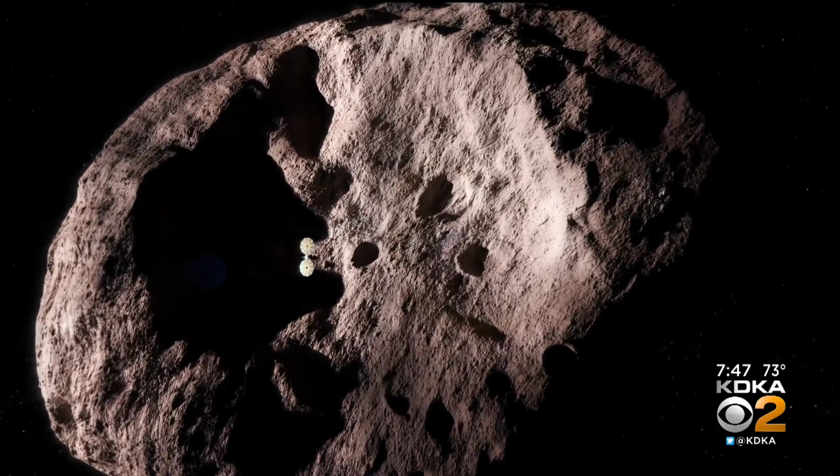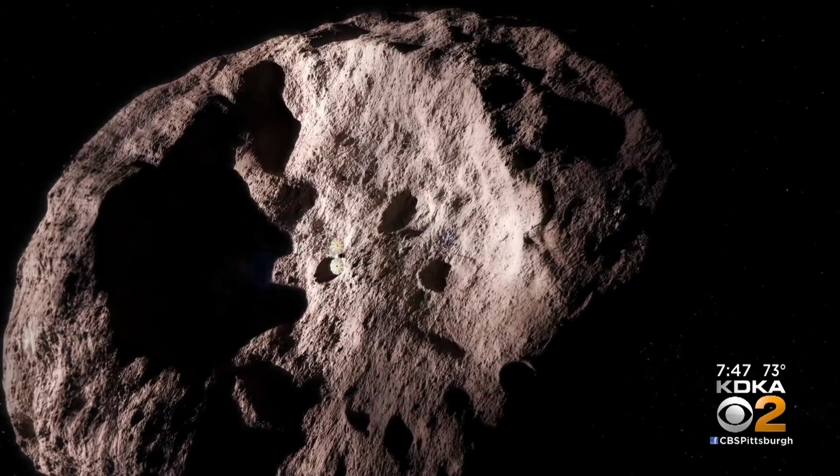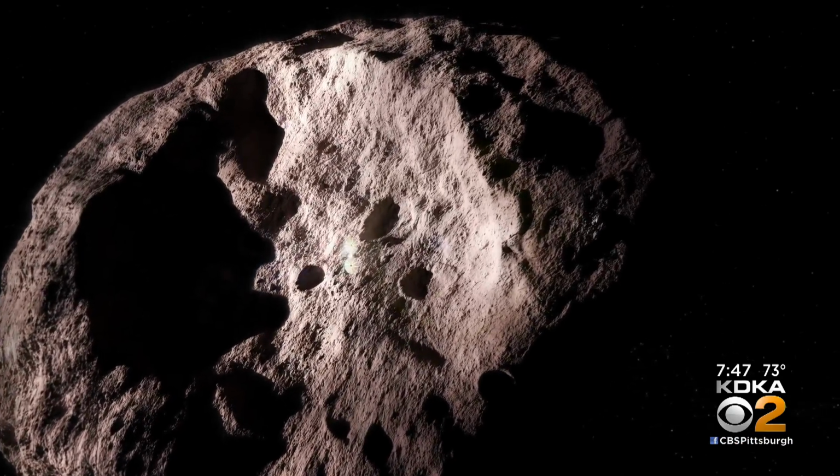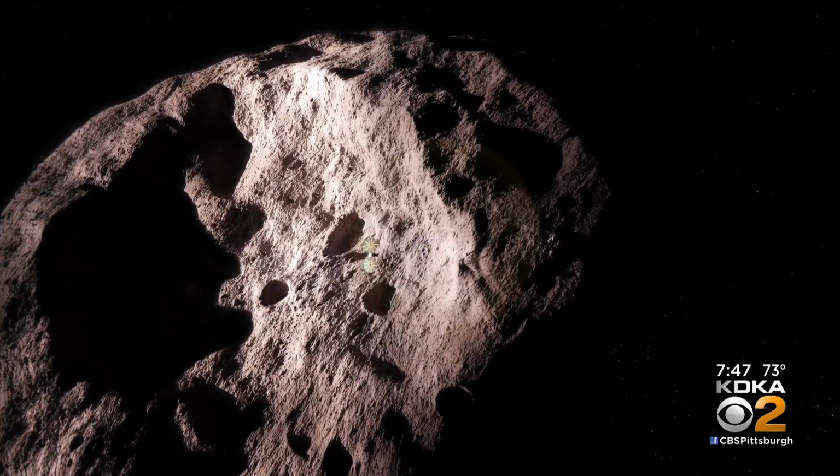So these asteroids are around 4 billion years old, and they represent what we had for building blocks of the outer planets. In what ways will we be able to study them?